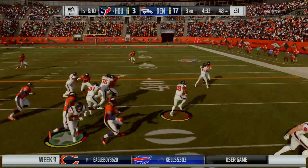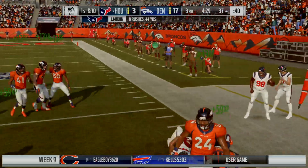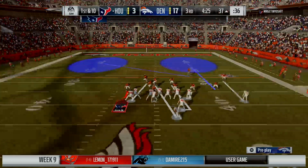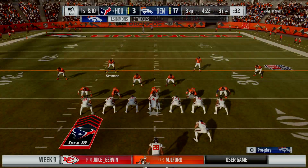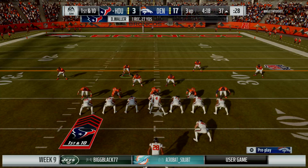Here's a give to Mixon. And some room to maneuver. And he's brought down. 11 more on that one and another first down. I'm okay with the call there. In fact, I actually like it. I know they're down a couple of scores, but the running game worked in that situation. I would continue to go in that direction.